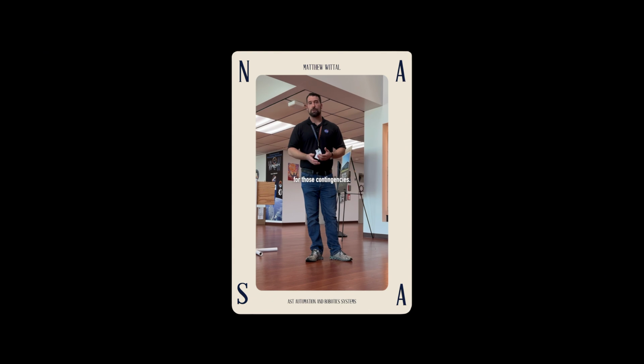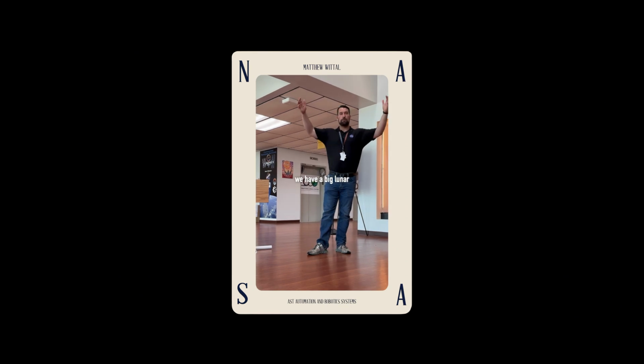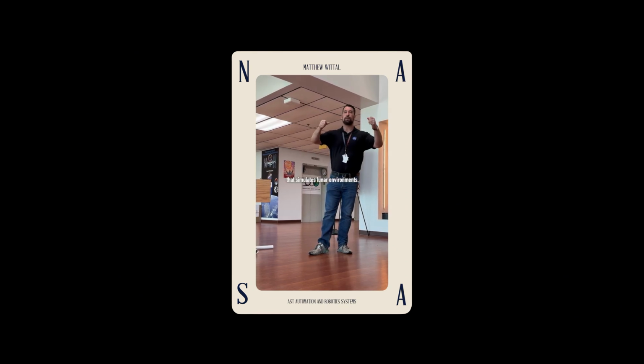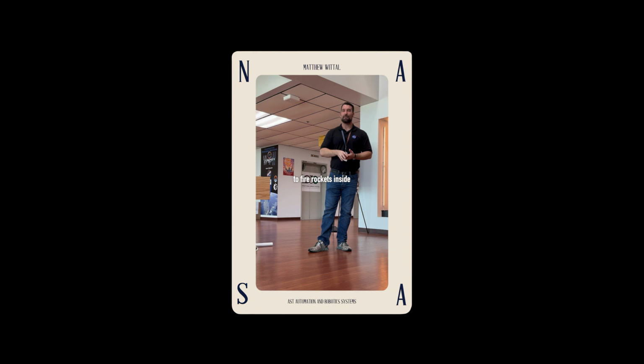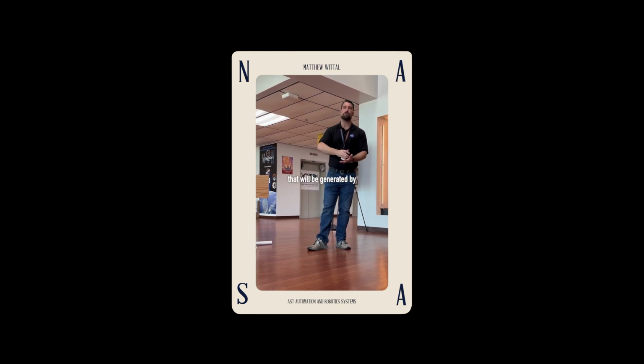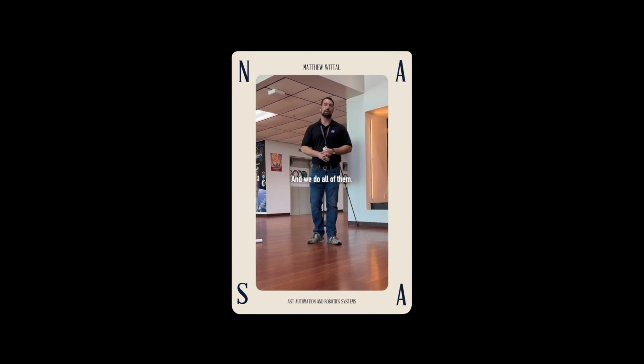So we have to plan for those contingencies. And so it's a lot of simulation based. Now, once we get the simulations working, we have a big lunar dust bin and a gravity offloader that simulates lunar environments. It doesn't have thrusters in it, right? It's just a big dust bin. So we don't want to fire rockets inside of a closed room like that. But we can simulate the dynamics and the resistance that would be generated by a thruster. So there's a lot of different ways we can test these things, and we do all of them.